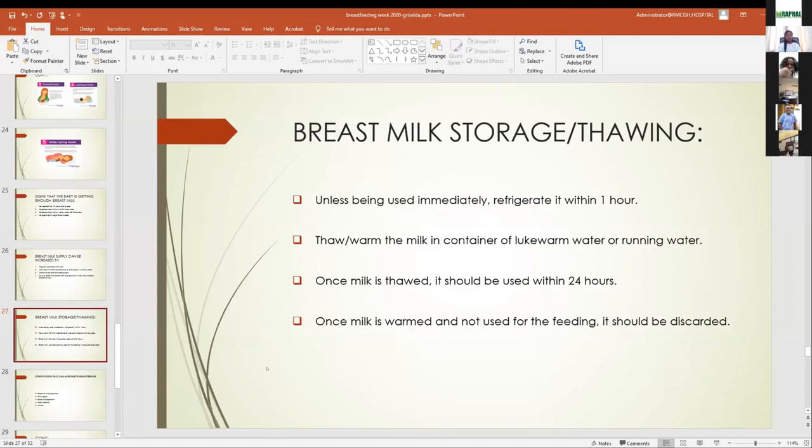Okay. But H. pylori is in the stomach, so that one there shouldn't affect the breast milk at all.